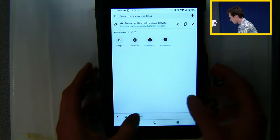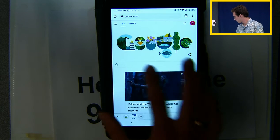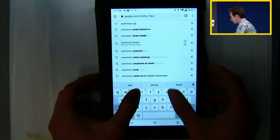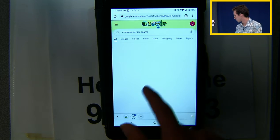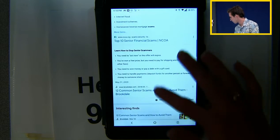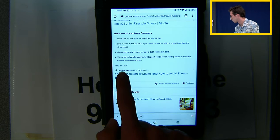A couple of other sites that are very helpful that I would like to direct your attention towards. I'm going to google.com. And then here, I will search. Google searches are very helpful. You can see what are the most common senior scams. And these are scams that specifically target seniors, and unfortunately, and very sadly, seniors who are isolated. So be aware. And I'm scrolling down. And here, if you'd click on this link with me, brookdale.com, 12 common senior scams and how to avoid them.